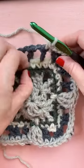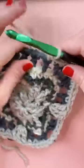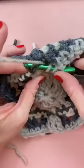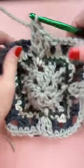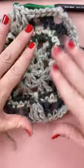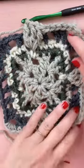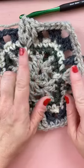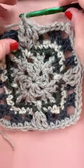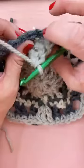Now to our trebles. Grab that chain space, yarn over twice. That's 1. That's 2. And that's 3 trebles. Just gonna lay it flat so you can catch up if you need to and see how it's looking so far. So far so good. We've got these pretty trebles right here that are sort of popping out, and all the colors look really nice.